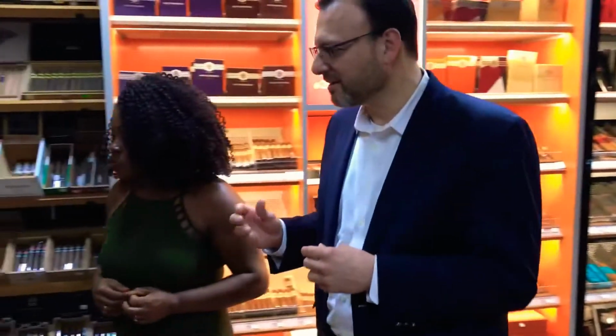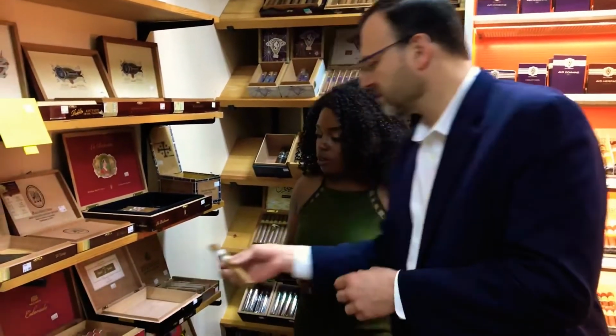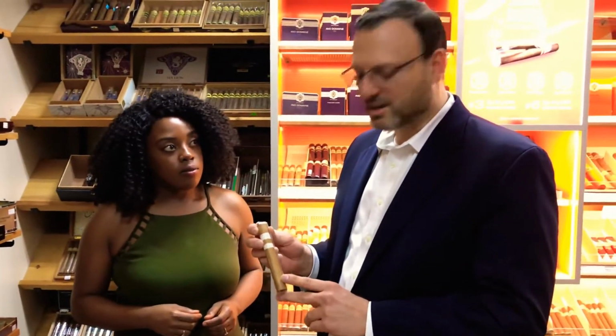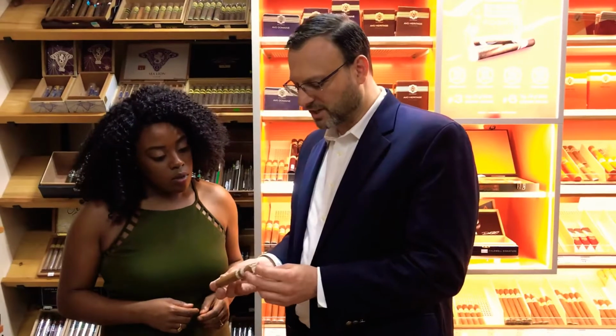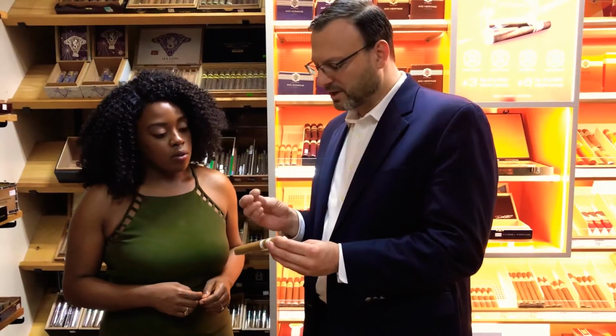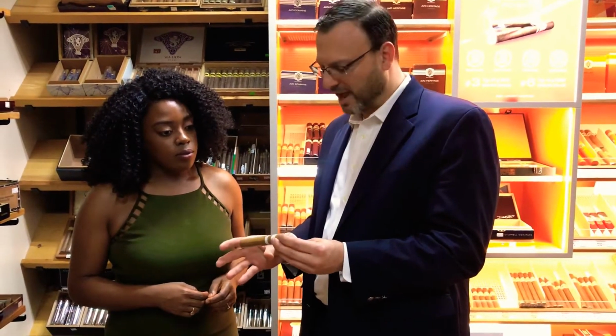Well, let's take a look at the first cigar that I would like you to try as we transition you off of the infused cigars. The most mild cigar that we have here in our humidor is the Rocky Patel 7 Series, the vintage 1999. So, India, on this cigar, you're going to experience very earthy tones, but very hay-like and mild flavors. Very unoffensive to the palate.